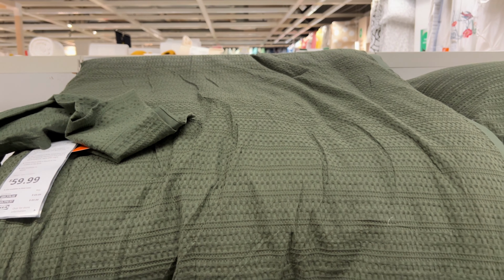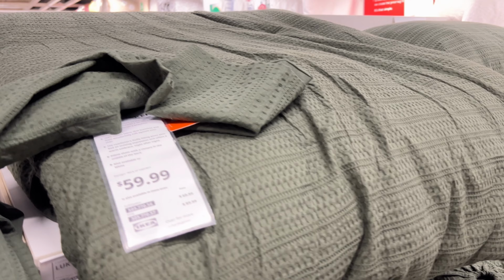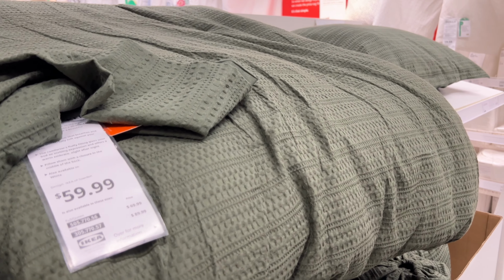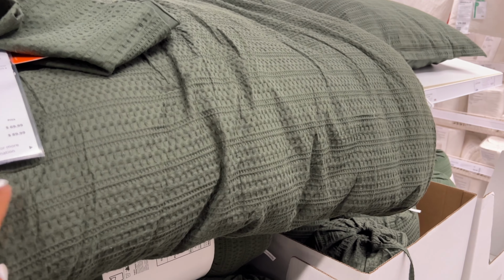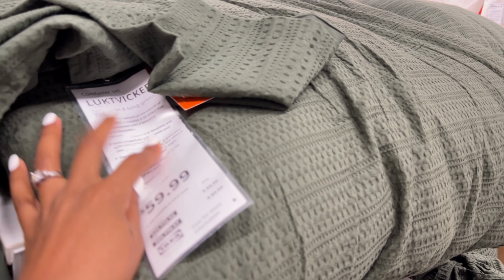One of the other things that I love to purchase from IKEA is their textiles. They have really nice pieces. Like this one here is so subtle. I love the color. I love the detail and the texture, and it is extremely affordable.